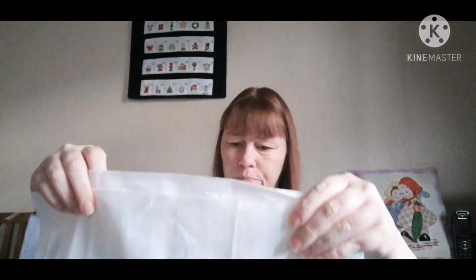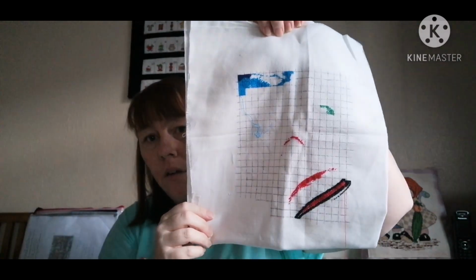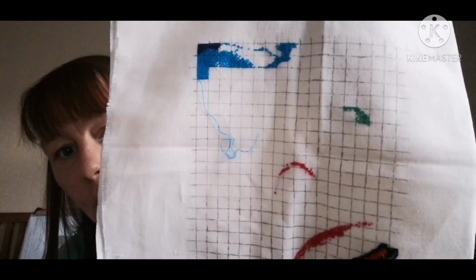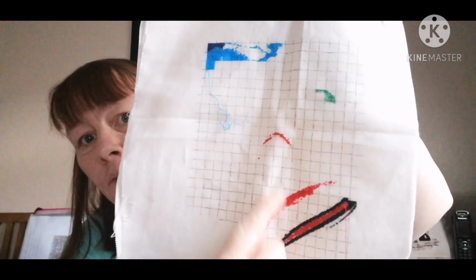Now this one, nope, it's that way. I believe this is 27 count, thereabouts. Anyway, it's stitched 1 over 1 full cross. Ellie started up here, she moved down and did the red.